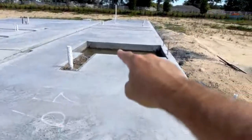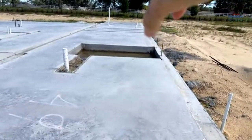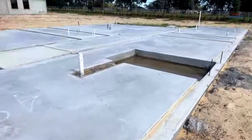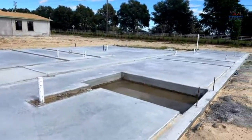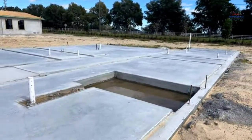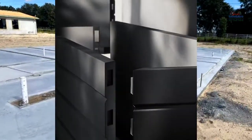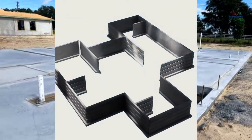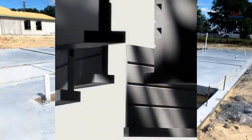So this is where you're gonna see where the pod for the second bathroom is just dropped in. That would be a cool thing to see, because they use a crane and they drop it in. Now, let me show you how the walls go up. This is how the walls interlock. Look at that. So it's all pre-made.